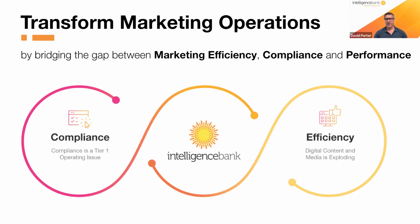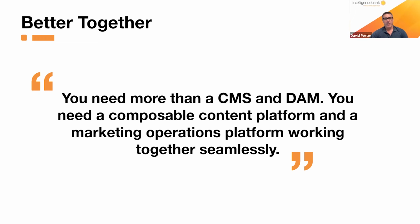And then how do we look back and ensure, okay, did these things go through the appropriate approvals process? And how do we have an audit history so that if we need to recall content, we can do that quickly and efficiently? And that's where intelligence sits, right at the center of those two things, compliance and efficiency. So we'll head over to one last thing.